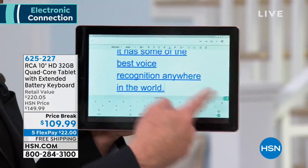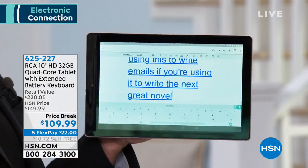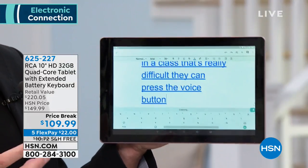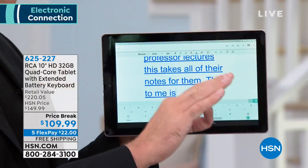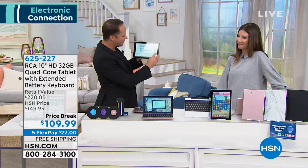If you're using this to write emails, if you're using it to write the next great novel, if your kids are using it for homework, or maybe to take notes for them in a class that's really difficult, they can press the voice button as the professor lectures. This takes all of their notes for them, period. This, to me, as much as any demonstration I can do, shows a very powerful tablet, period.